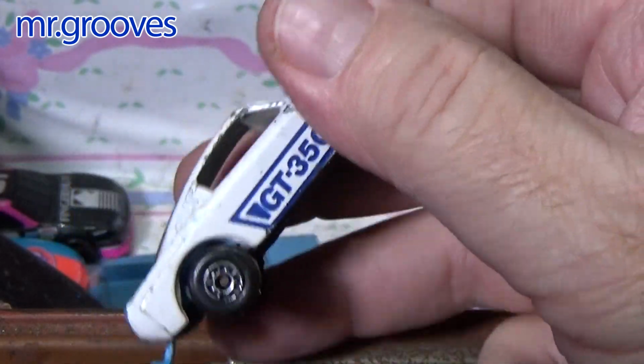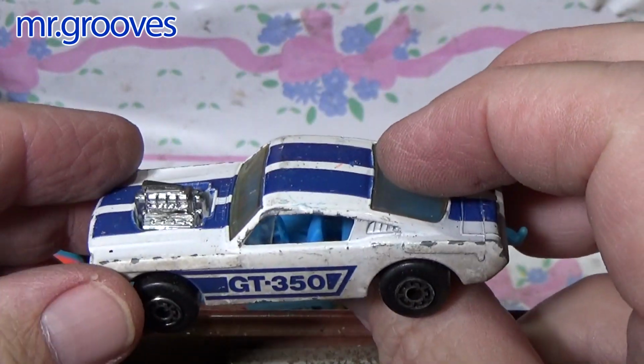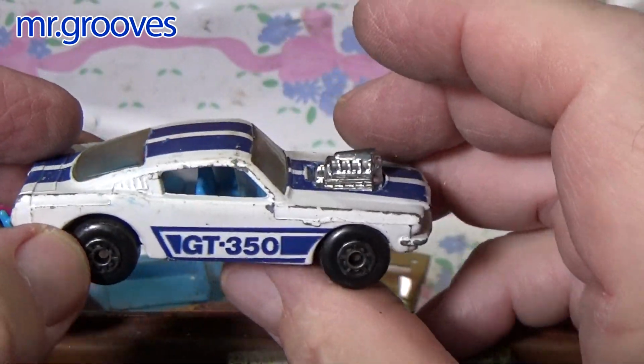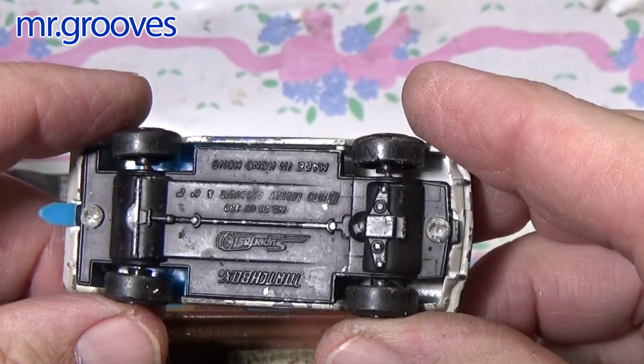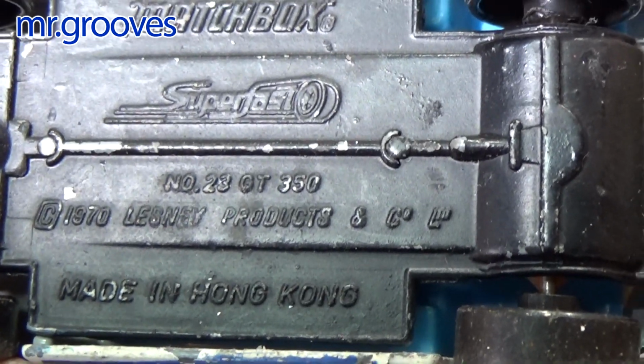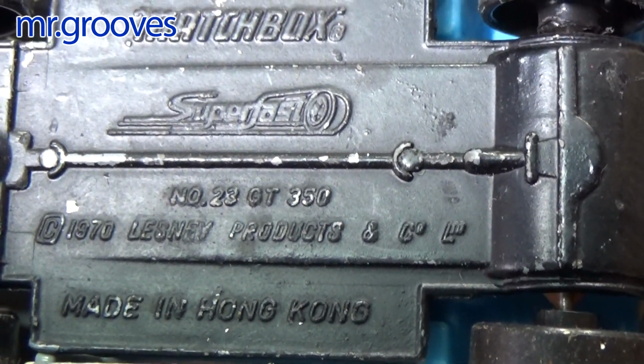If I got a collection of mint ones loose, I would love to see how they downhill race, because they're pretty heavy. This one is obviously a Ford Mustang GT350 maybe, but I don't know if it's actually going to say that on the base. Super fast. Well, close. It's just called GT350, not Ford GT350.